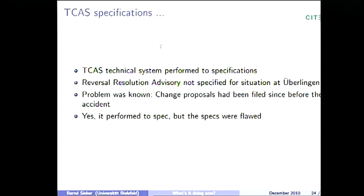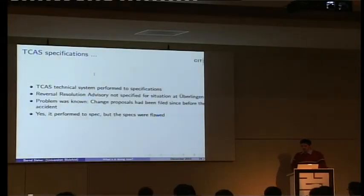And what is also very interesting is the official accident investigation report by the, I think it's called Bundesstelle für Flugunfalluntersuchung, bfu-web.de. They said, well, the TCAS system performed to specification. Everything was working perfectly with the TCAS system. Yeah, well, sort of. But if you apply the counterfactual test, the TCAS system was a causal factor in this accident. So the very accident that it was designed to prevent was actually caused in part by this system.